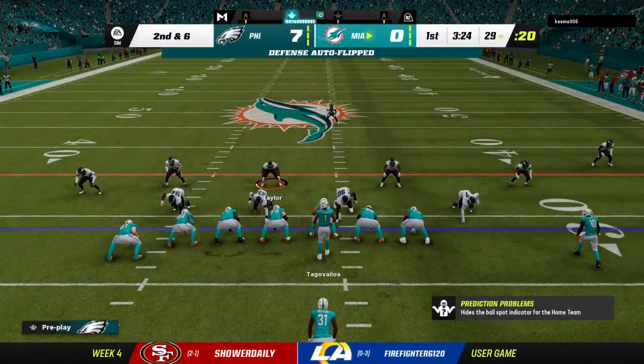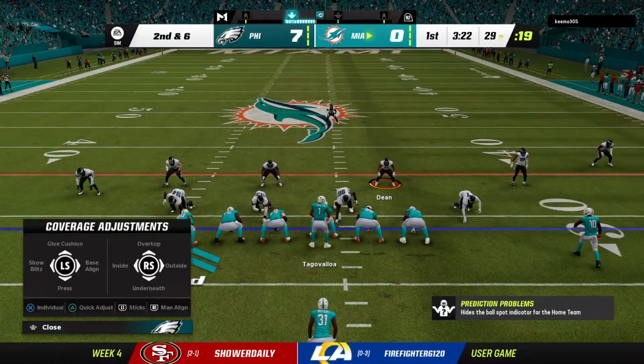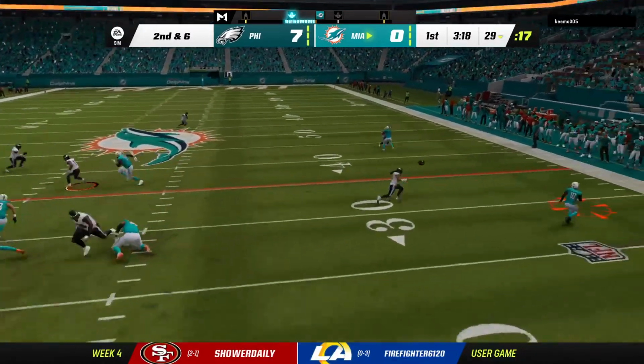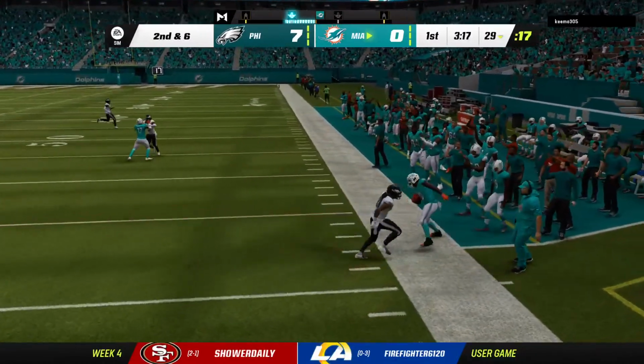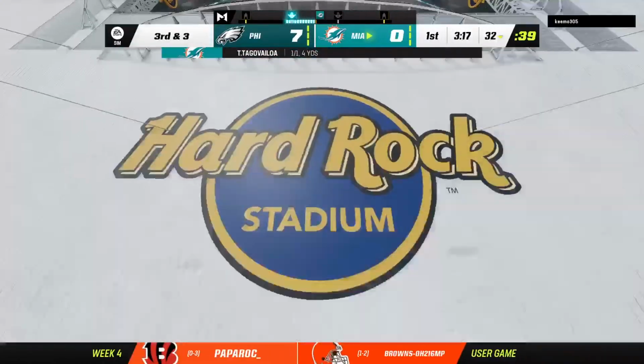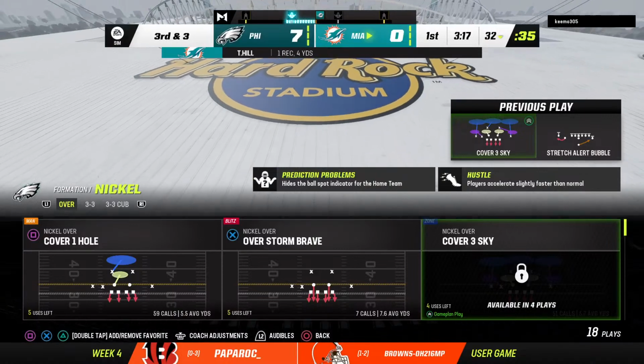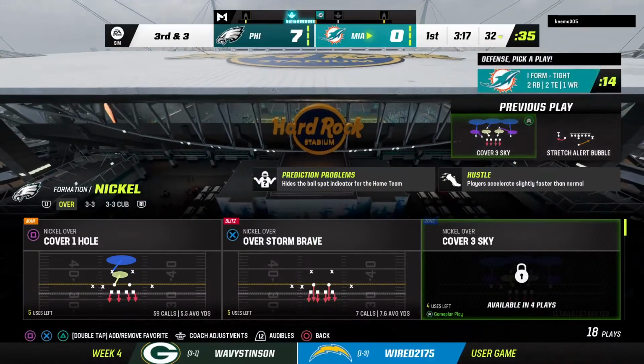Second and 6, just inside the 30. That's out to Hill, right side complete. And he'll be out of bounds across the 30-yard line. It'll go as a gain of 4. And now it's 3rd and 3.